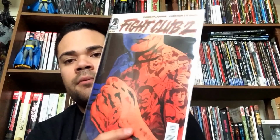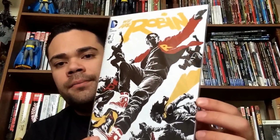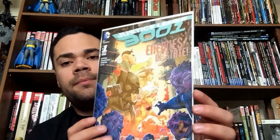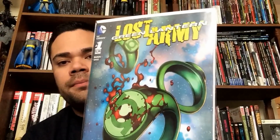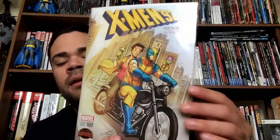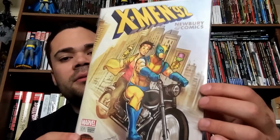So these are the books that I picked up last week. I got Fight Club 2, issue number 2. Really enjoying this series so far. Picked up We Are Robin, issue number 1. E is for Extinction, this is the action figure variant. Justice League 3001, issue number 1. Green Lantern, The Lost Army. And finally, the last book that I picked up last week was X-Men 92, and this is the Newberry Comics exclusive variant.